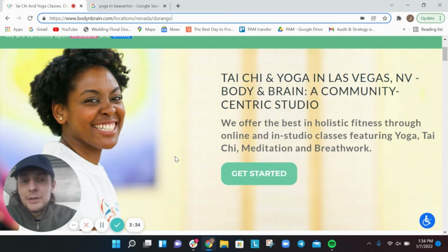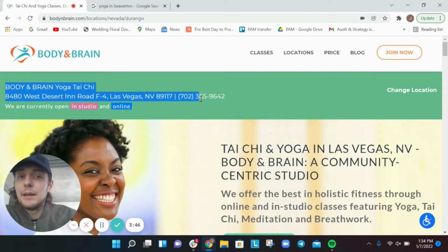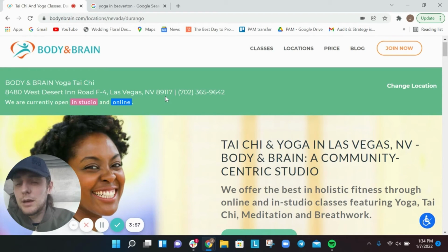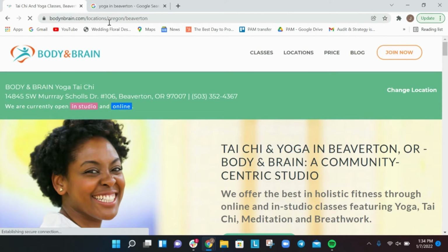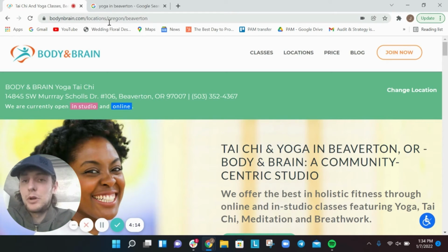Now, once you get to the location page itself, there are some really important things that you want on these pages, right? One, name, address, phone number, really, really critical. And having that in a clear way up here is really important. The next thing is they've done a beautiful job of saying that we're currently open both in studio and online. That's great from the pandemic side of things. I do want to go to the Oregon Beaverton location, since we're located in Portland and we're pretty close to Beaverton. And I've got some other information queued up for you that I think you'll like to see regarding this location page.